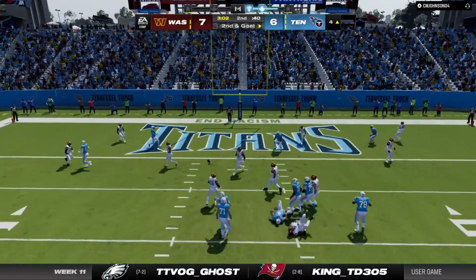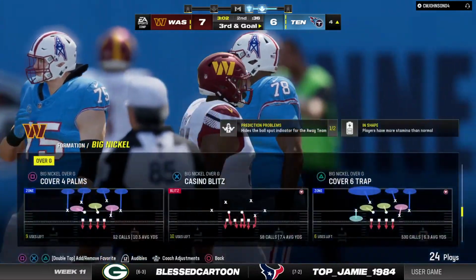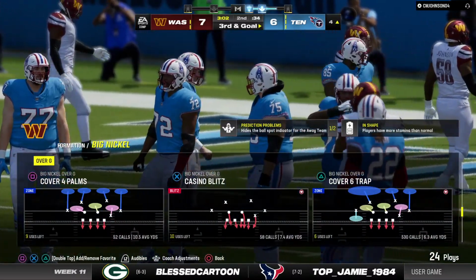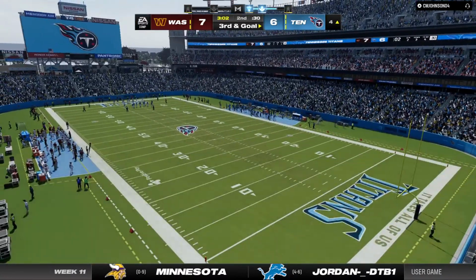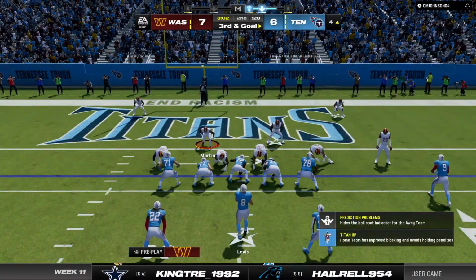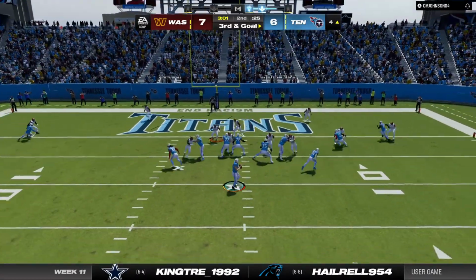Levis looking to throw. And that one's going to be off target and incomplete. I'm really liking what I'm seeing from this defense because their coverage has been playing at a shutdown level so far. Even backed up late, they're forcing incompletions and fighting to keep them out of the end zone as the first half winds down. 3rd and goal.